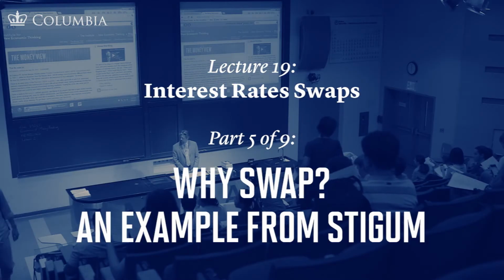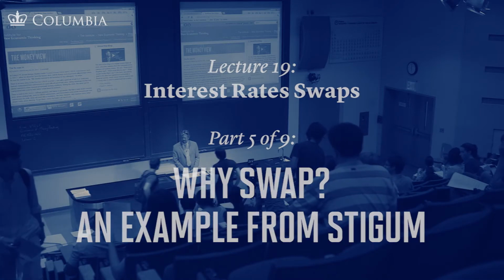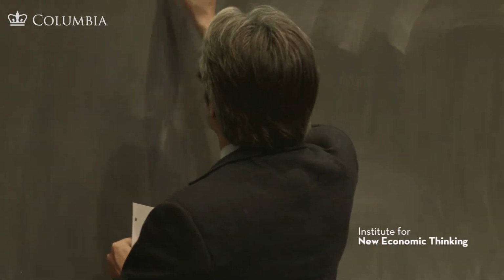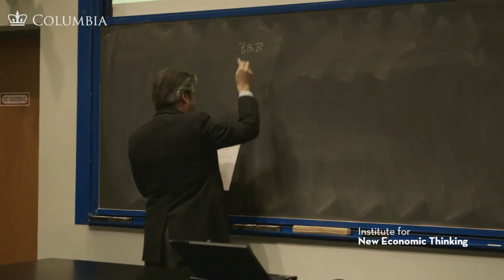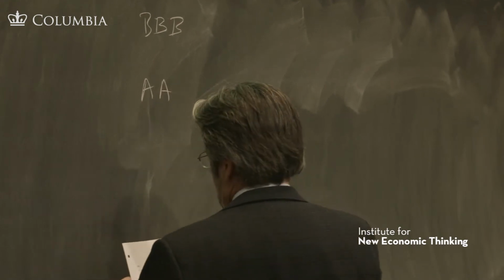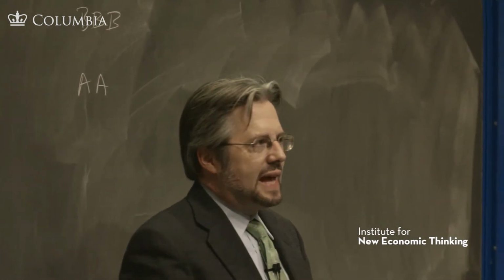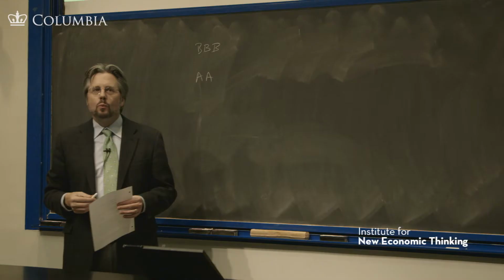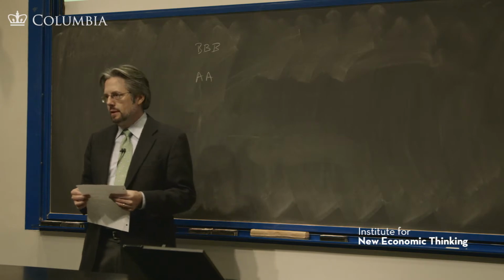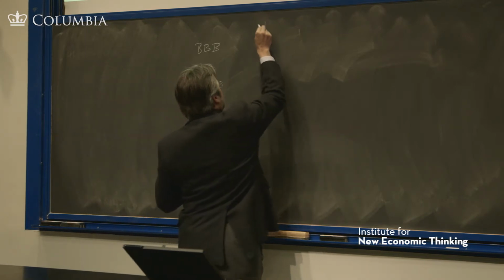Stigum gives some concrete numbers in order to motivate this. And so she says that triple B and double A both go into the market and ask their bankers, you know, what will you charge for a floating rate loan? What will you charge for a fixed rate loan? And they receive the following information.